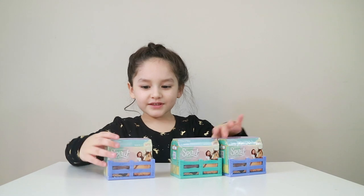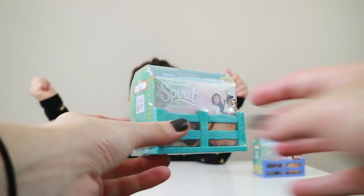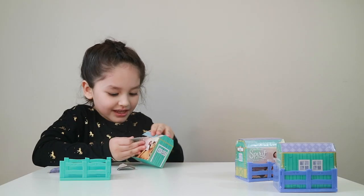Should we open up the first one? Yeah, let's open the light blue one. The light blue one. It looks like it even comes with a stable. Look at the graphics on here. It's really nice, huh? You can't even see what's inside. Can't wait to see what's inside. See something?